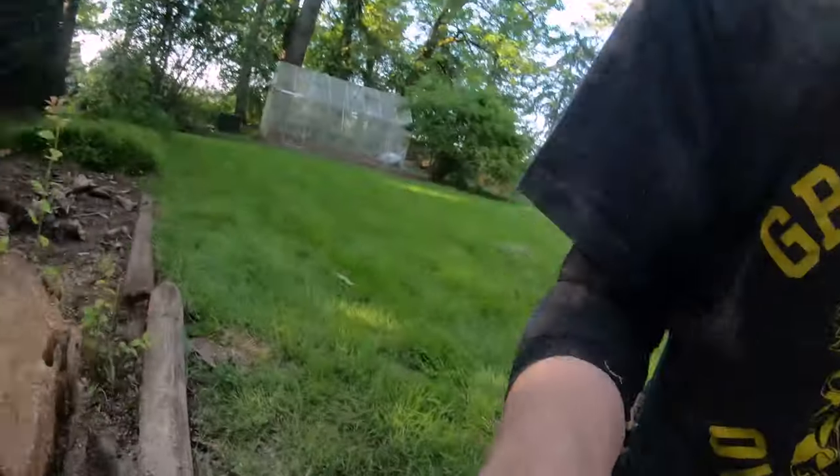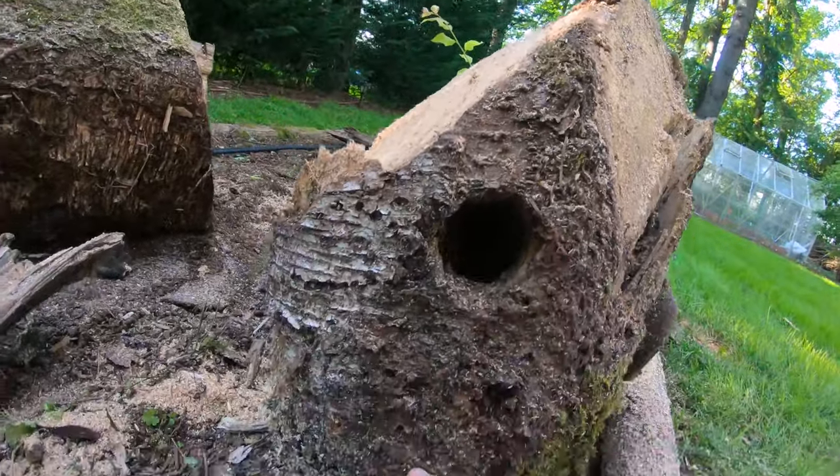Nice. I really wasn't expecting it, but this piece might make a really good birdhouse. See the woodpecker hole?